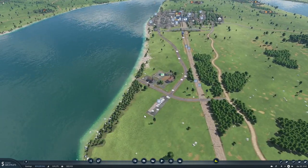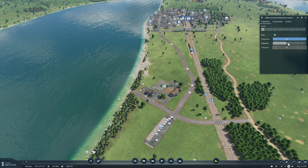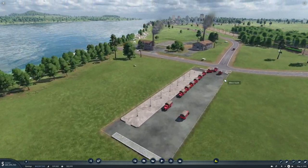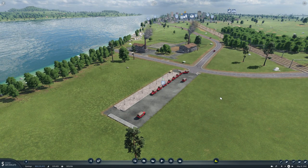Okay, now, are we getting some mail production? We are. Good. And the vehicles will spread out eventually.